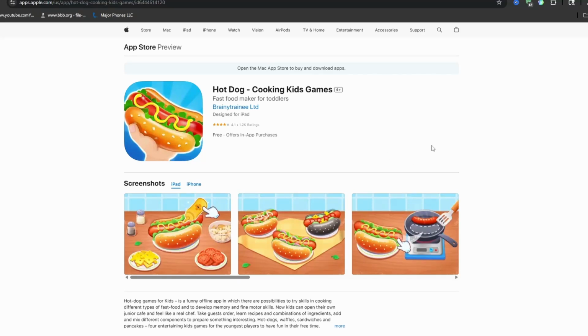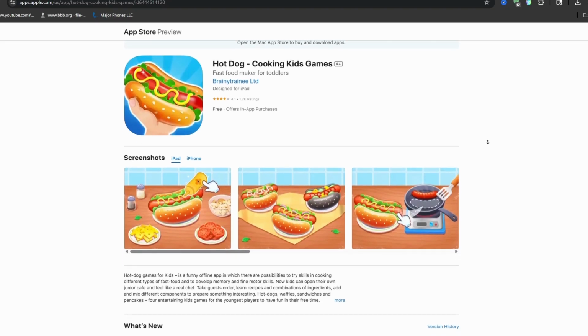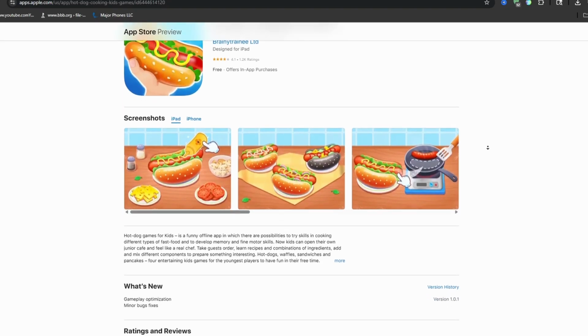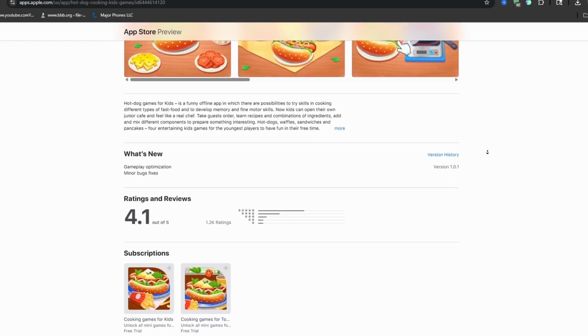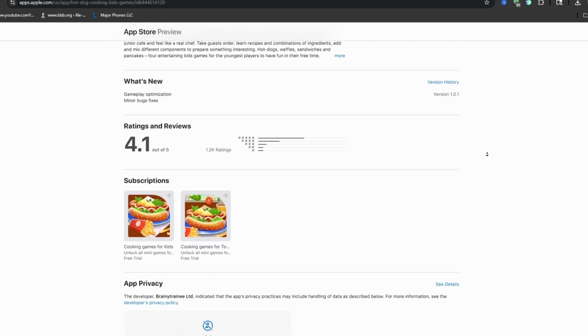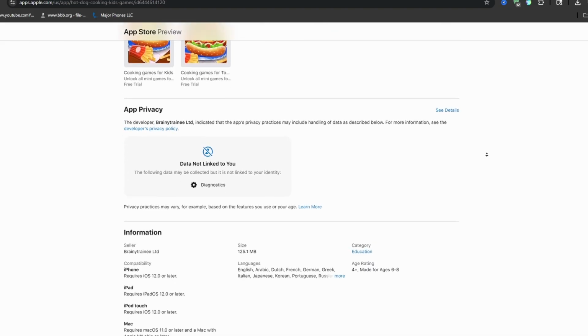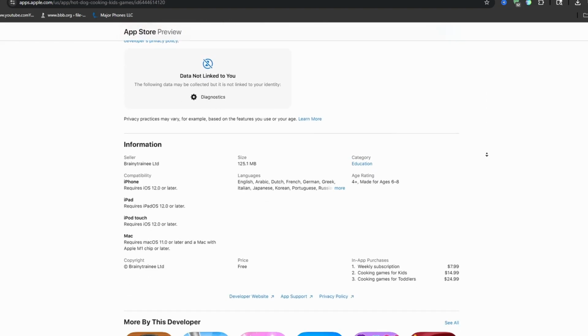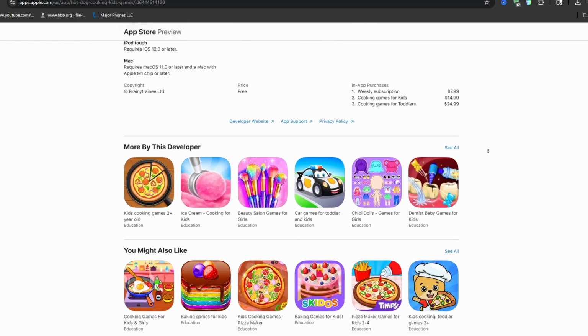When boredom strikes and kids need something playful yet creative to do indoors, the options can feel repetitive fast. Hot Dog Cooking Kids games provide a vibrant outlet where children can prepare, decorate, and serve wildly imaginative hot dogs in a colorful digital kitchen. From toasting buns to adding whimsical toppings, every task is touch-friendly and packed with silly surprises that inspire endless giggles.